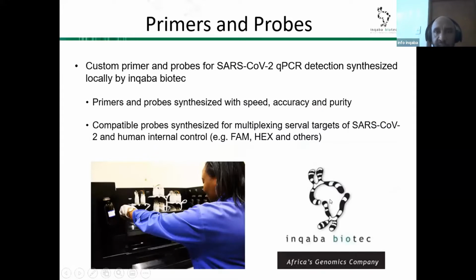So after you have the RNA, you want to detect the virus, and the viruses are detected using specific primers and probes. And as Inqaba Biotec, we synthesize primers and probes in our main office in Pretoria here. So these custom primers and probes are designed for different regions of SARS-CoV-2. Usually our clients will ask us to synthesize specific primers and probes, and this can be done with speed, accuracy, and purity. We have the capacity, the machine, as you see, is called the Mermaid machine, to produce high quality and high numbers of primers and probes.